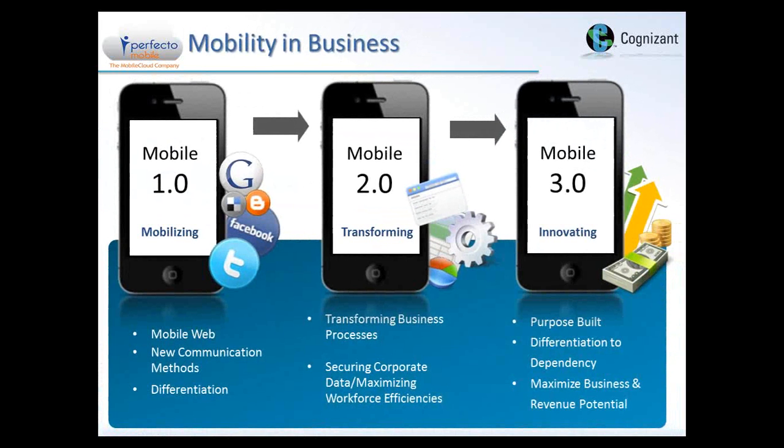Thank you. Let's go to the next slide here. So this is what we are seeing as businesses mature within their mobile application story. So we really like to call this mobile 1.0. This is where we're just mobilizing things, mobilizing the web, mobilizing the way in which we communicate beyond just text messaging, using Twitter and Facebook Messenger and FaceTime, and all these other new capabilities, right, that have brought us together to communicate differently.